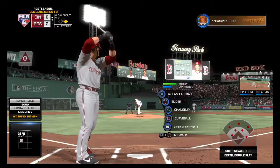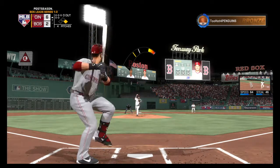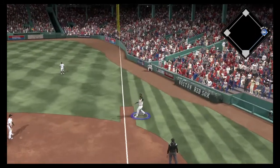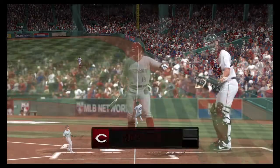Ready for another chance. Eugenio Suarez. He could really use a knock here. 0 for 3 in the game so far. Swing and a ball popped high in the air and heading for foul territory behind first. Ramirez is over and he puts it away for the first out.